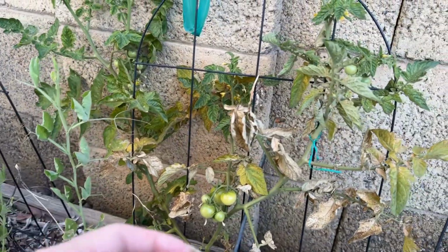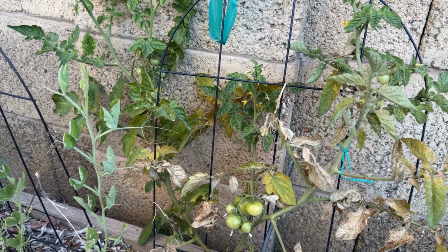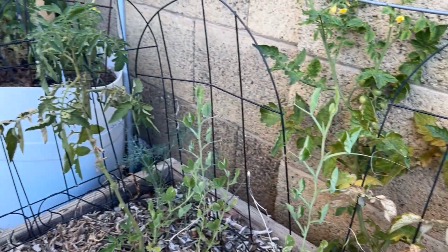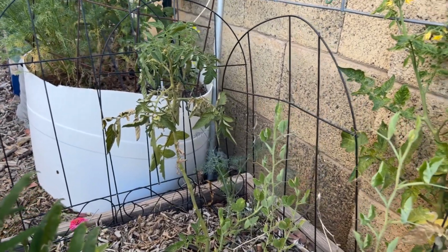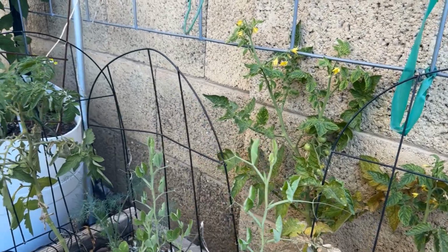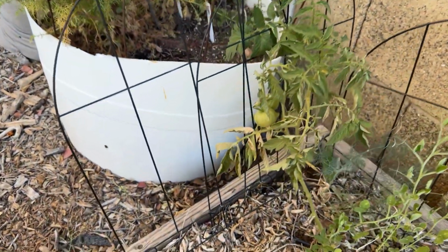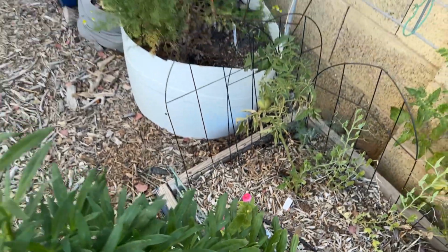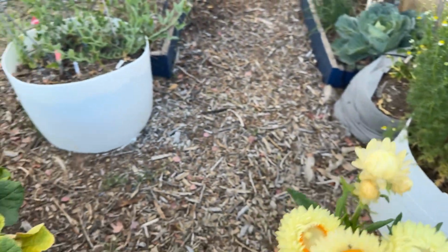These, again, are doing okay. You are our RH hybrid. And a Garden Ruby, and then some sweet peas here. But this part of the tomato plant looks good. So hopefully. Got some zinnias down here, right there. We got some strawflowers.